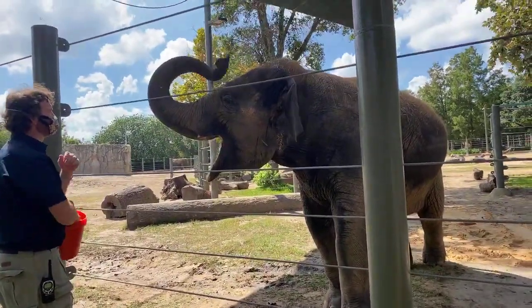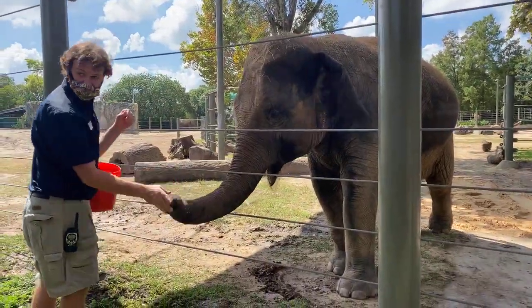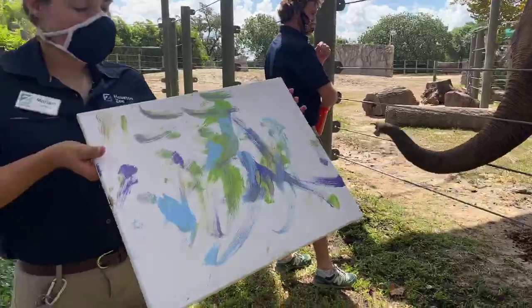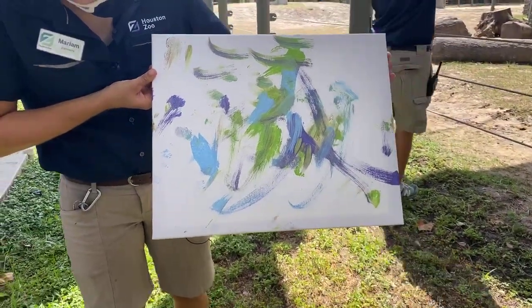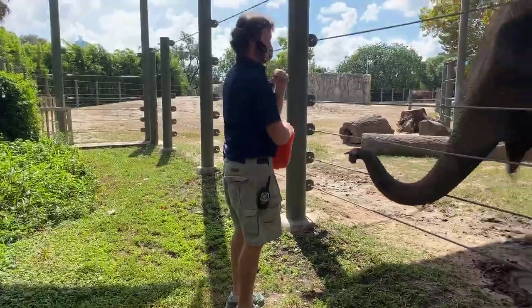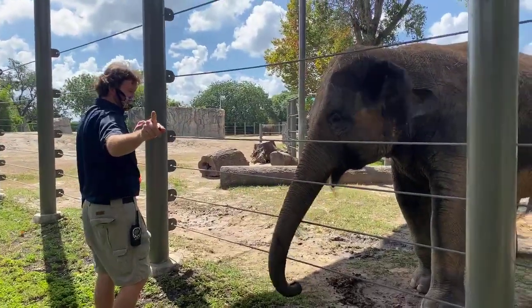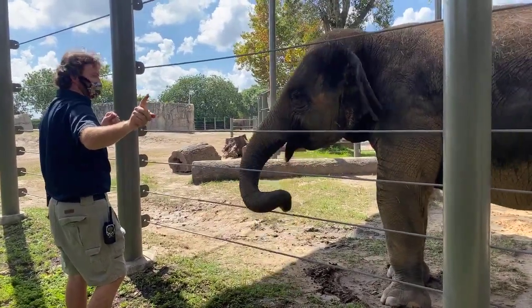So Tupelo has finished that painting. This is a close-up shot if you want to check that out. Yeah, it's pretty cool. So Rob's just going to do some other training with Tupelo.